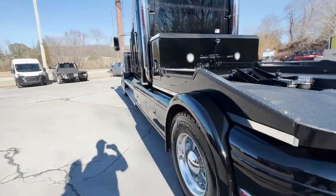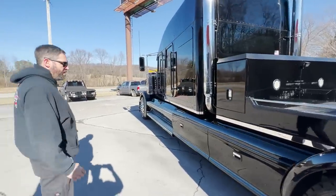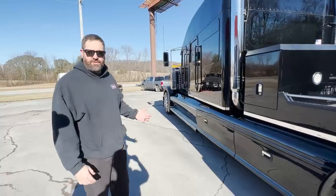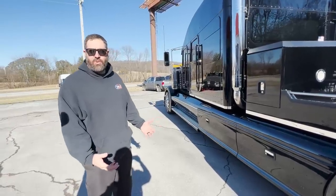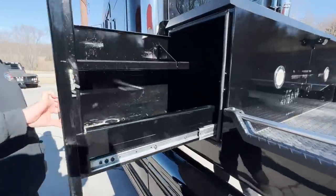I know it's got a lot of storage. So I think that's the big thing, you can haul six people in here effectively. So what do you do with six people's luggage if you don't have a trailer? Well, you've got storage on both sides of it. Pulls out. That's pretty sweet.